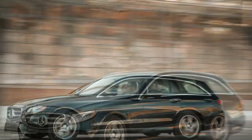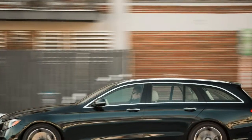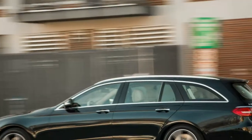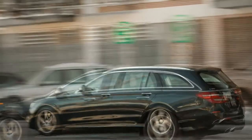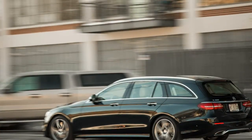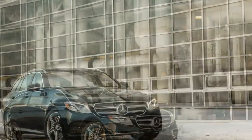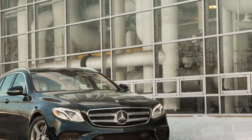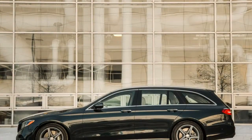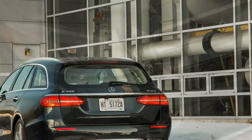In addition to its proficiency in cargo hauling, the E-Class wagon provides a luxurious cabin in which to pamper its occupants, complete with optional massaging seats, two giant digital display screens, and an available semi-autonomous driving mode. With its twin-turbo V6 power and standard all-wheel drive, it's a satisfying partner to head down a winding country road on. What's more, it's a 10Best Cars winner for 2018.